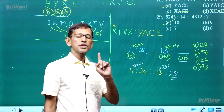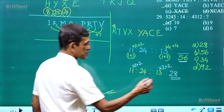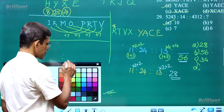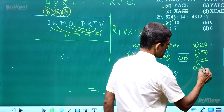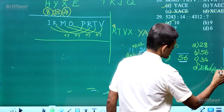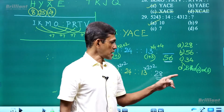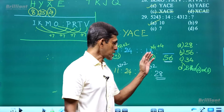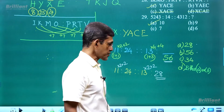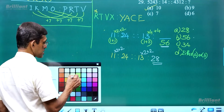So if this question is logically correct, then the last answer choice must be something different. What would be the last answer choice? If they considered both answer choices for this question, then the question must have been given as something like this: either A or B, meaning either answer choice A, 28, or answer choice B, 56. Both are correct. If they have no intention to give the answer choice either A or B, then the question is logically correct.